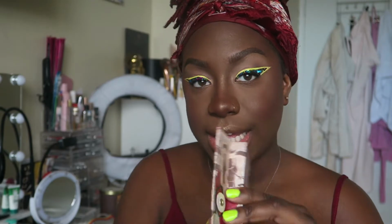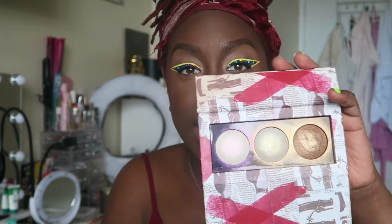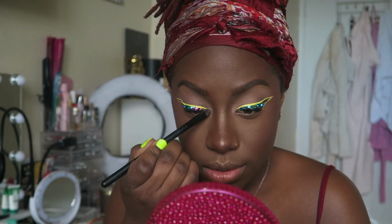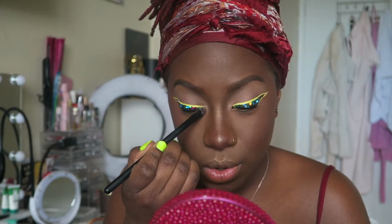I'm gonna go in with my Pat McGrath Lab Sublime Highlight palette, and I'm just gonna take the gold shade, which is the shade in the middle, and pop that in my inner corner. Woo! Y'all see how blinding that is?